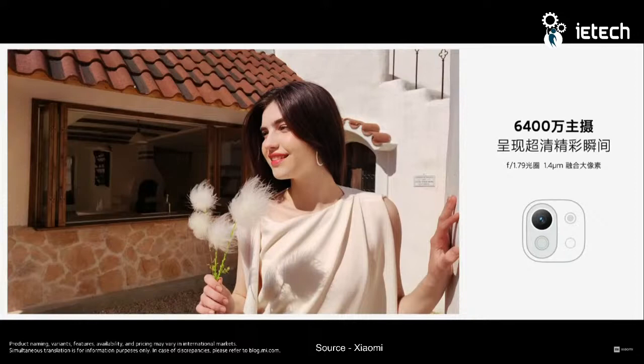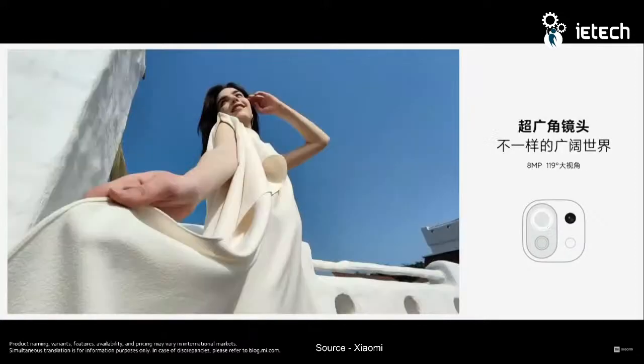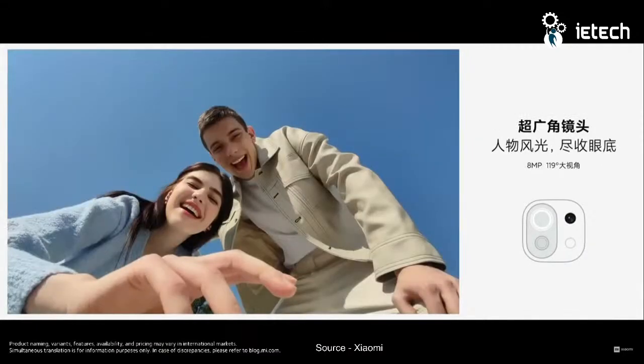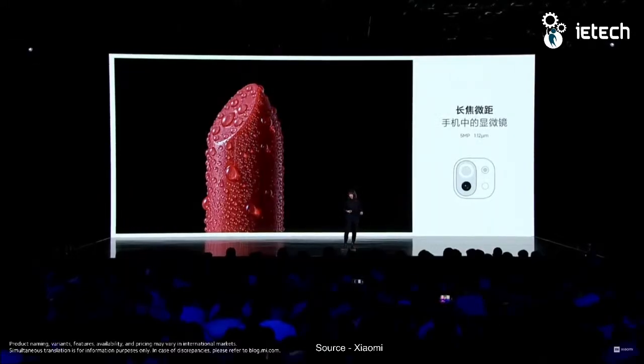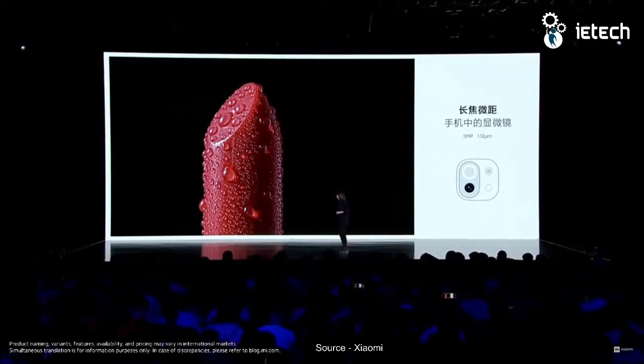With the ultra wide angle camera, you will be able to get a picture that is full of tension, and you can also take a very creative selfie with your friend. The telephoto camera can help you capture those ordinary details in life and make them so special. And all three cameras have great hardware specs.